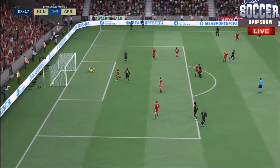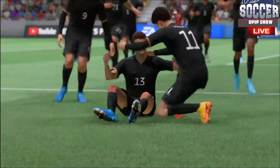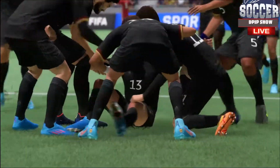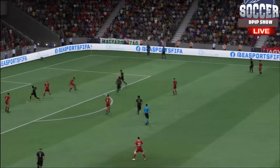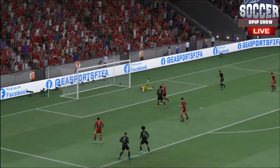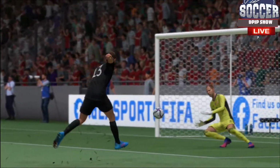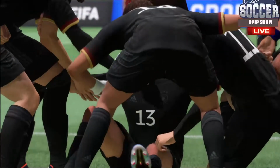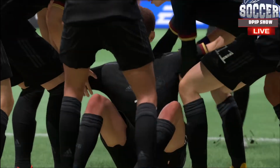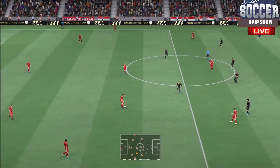Müller. There it is. The goals keep coming. No stopping them today. Well, here we can see it again, and he does so well to skip beyond the defender. It just buys him that bit of time to get his shot away. That's a really nice goal. Is this going to be a thrashing? 3-0 now.